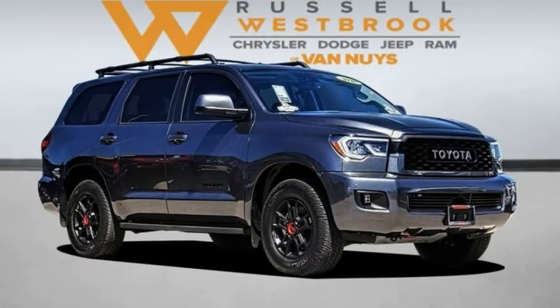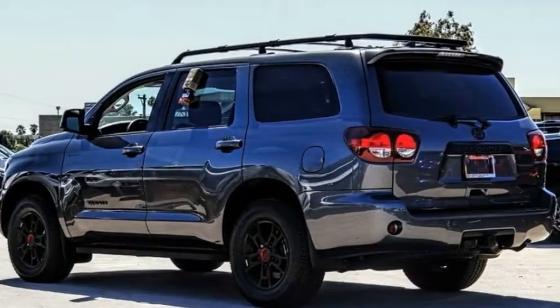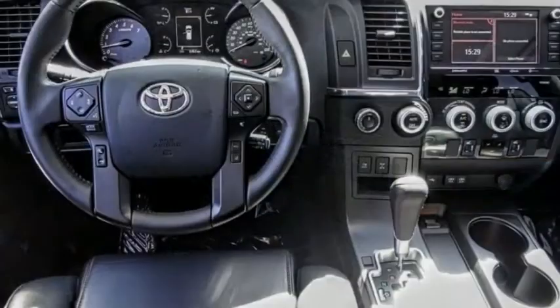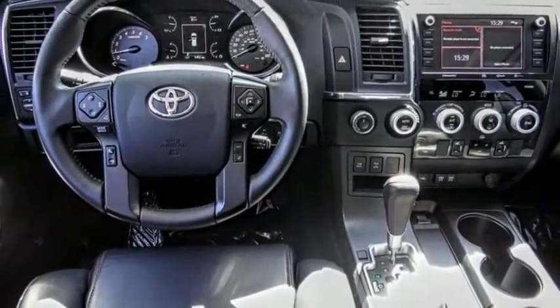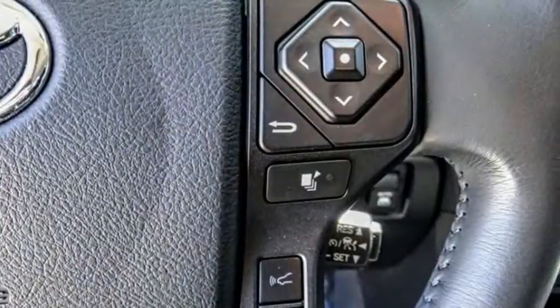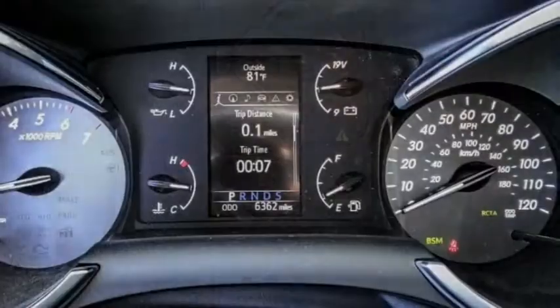The 2020 Sequoia. Sequoia is perfect for any adventure, offering spacious comfort and style for up to 8 passengers. With Sequoia, peace of mind comes standard with 8 airbags, including an all-row side curtain airbag. This vehicle has less than 7,000 miles.